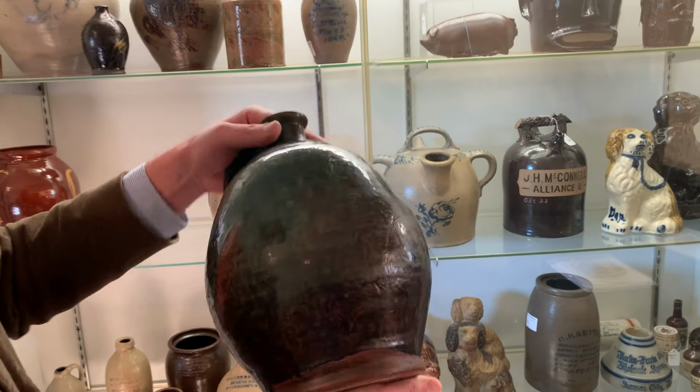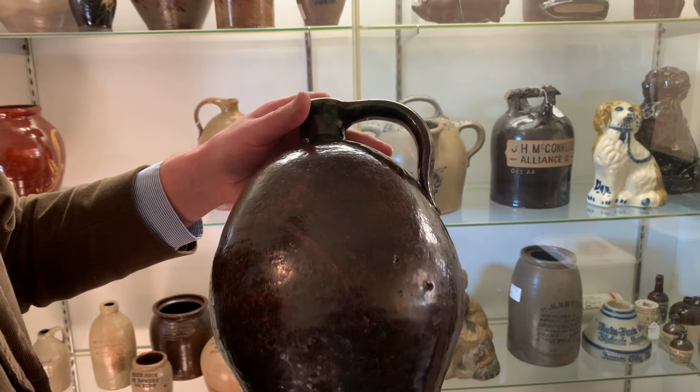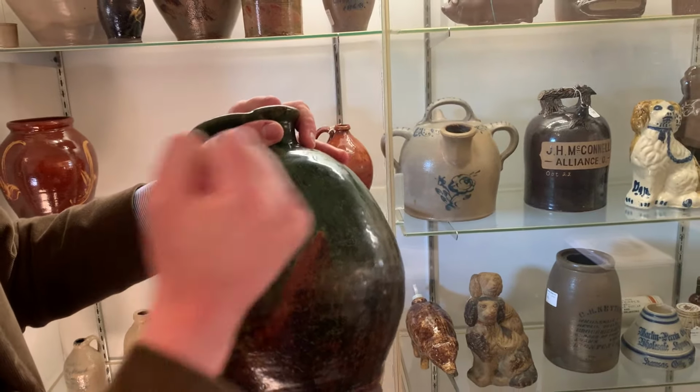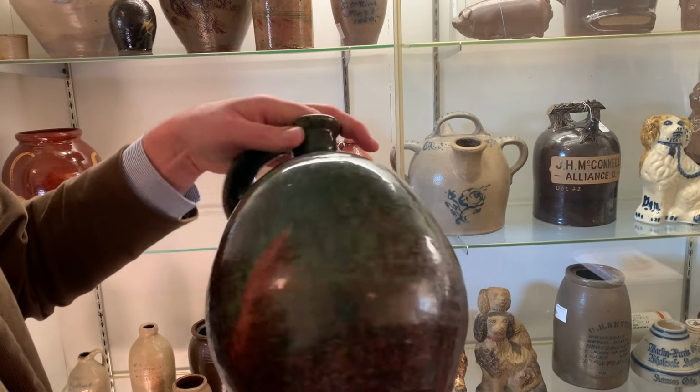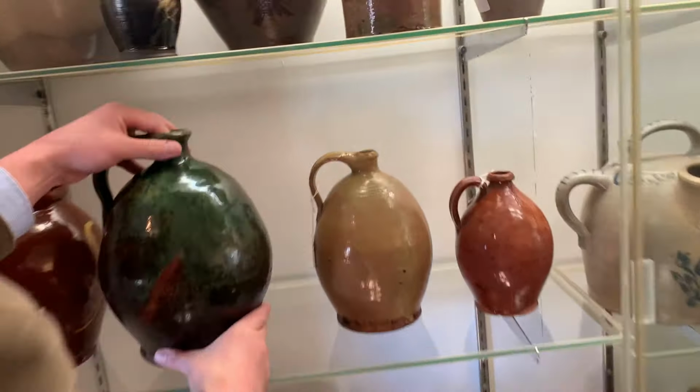Very, very cool. The use of these two glazes together like this in this mixed way is just very unusual in American redware in general. Normally they're kind of typified by having strong separation, either blotched on there, slip trailed on there, something like that. And this was made in Maine, early 19th century.